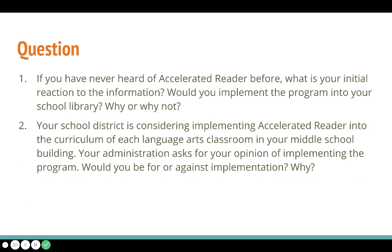So after all that lovely information, I have 2 questions for you. First of all, if you've never heard of Accelerated Reader, I would love to know your initial thoughts. If you have never heard of Accelerated Reader before, what is your initial reaction to this information? Would you implement the program into your school library? Why or why not? And if you have heard of Accelerated Reader, imagine this.